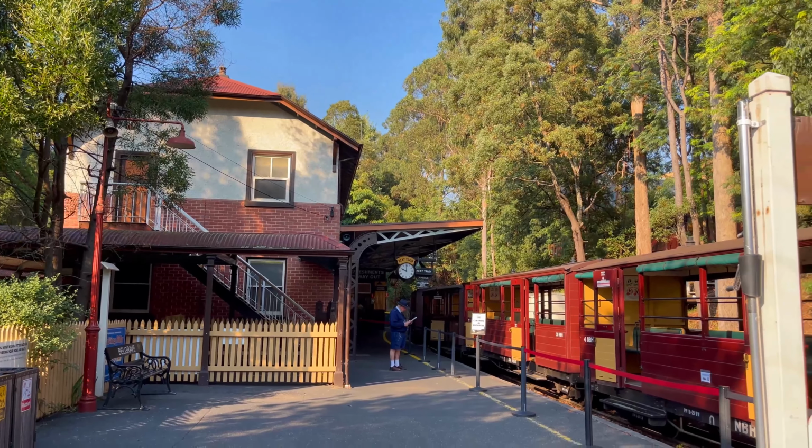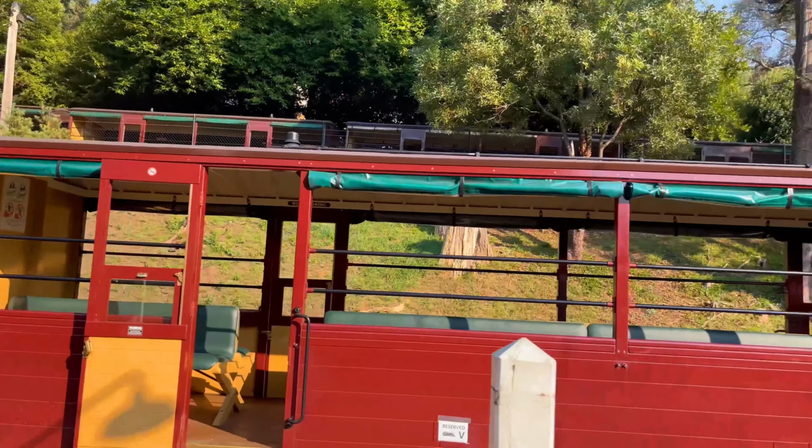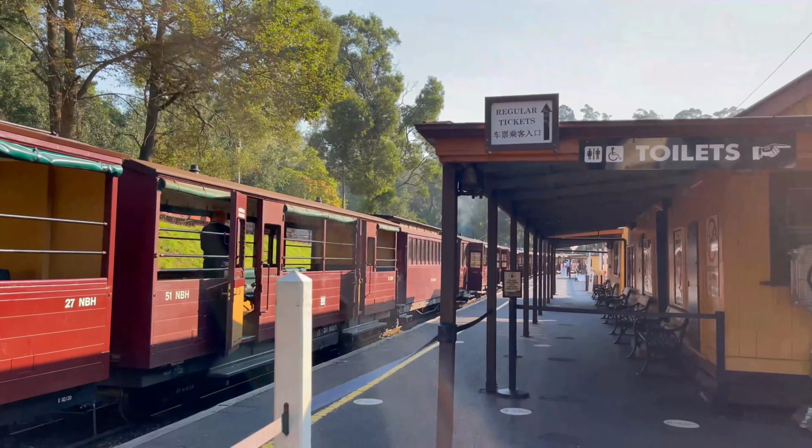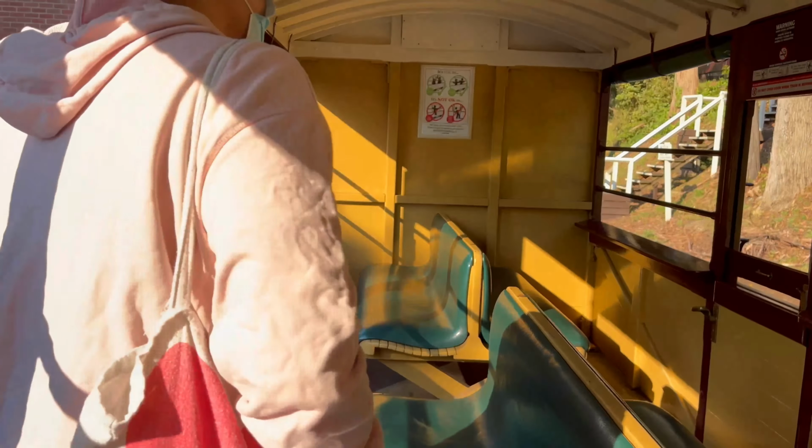Hey guys, so we're now here at the platform. We're really early, which is good. We've been allocated our carriage, so because of COVID obviously there's social distancing, so I think our carriage is like at the back, like carriage U, but this is what it looks like. It is so cool, it's so cute, and I have been on this before, but still it's always very magical being here.